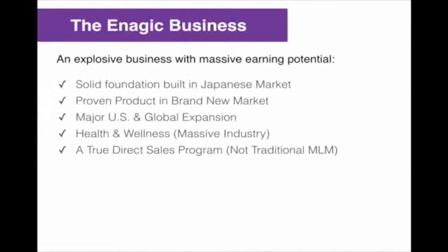The Enagic business is built on a solid foundation in the Japanese market. 1 out of every 6 households in Japan actually has one of these, and it's even considered a licensed medical device in hospitals. It's a proven product in a brand new emerging United States market with the potential for global expansion. It's in the profitable health and wellness niche, which is a massive industry since everybody wants anti-aging and wants to look and feel younger. And it's a true direct sales program, not a traditional MLM.